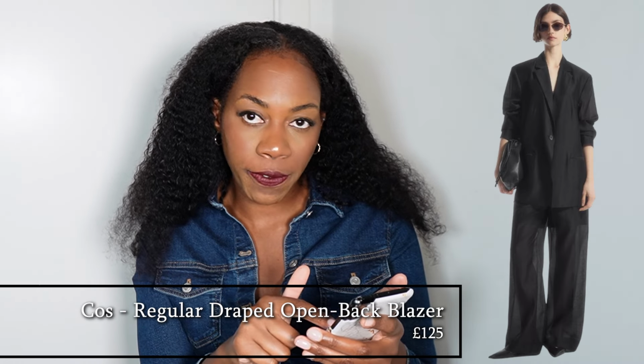Okay, so next is this blazer from COS. And don't ask me why I was on COS, because I have no genuinely good reason to be on there, other than I was trying to find a coat and I thought I would stop by to see what they had, because sometimes they have some really cute outerwear. And in doing that, I came across this beautiful draped blazer that is £125, and from the front it looks very unspectacular, right? It just kind of looks like a plain black blazer, but from the back it is beautiful, and it actually looks like it's a bit sheer, so definitely a bit more trendy, a bit serious but a bit playful, right? Which is definitely my vibe.